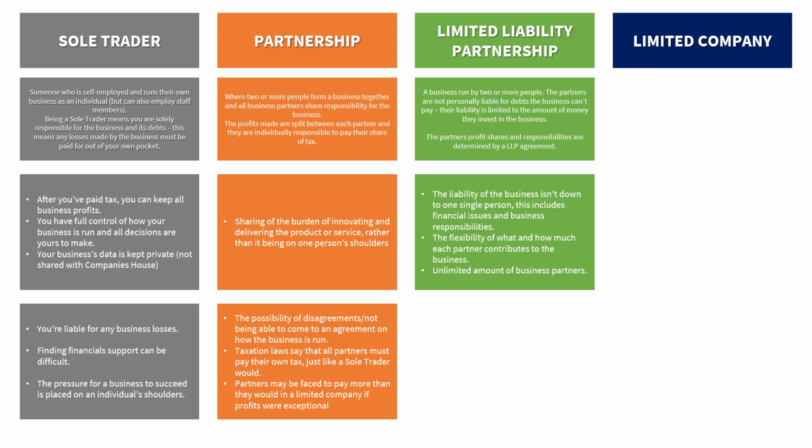The advantages: the liability of the business isn't down to one single person, so any financial issues or business responsibilities are shared. The flexibility of what and how much you contribute can be dictated to you individually. So not everyone has to put in the same amount of money. And you can have as many business partners as you like in that. And they're really strong advantages.